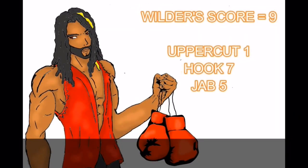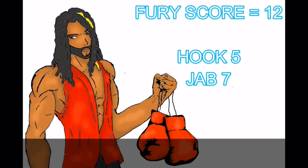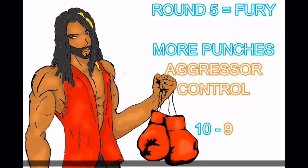At the end of round 5, Wilder's score is 9, with 1 uppercut, 7 hooks, and 5 jabs. So Fury's score is 12, with 5 hooks and 7 jabs. So round 5 I give to Tyson Fury. He wasn't the aggressor, or he didn't really control to me, but he definitely had more punches, so 10-9 Fury.